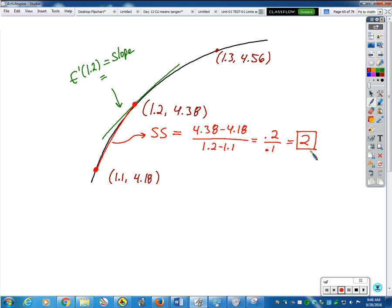Question? We can find another secant slope.